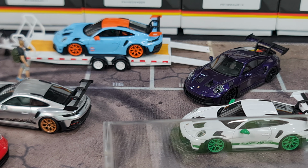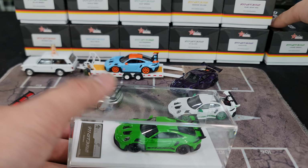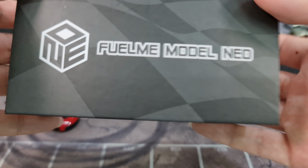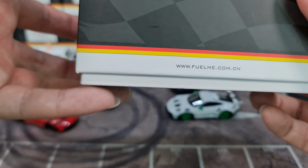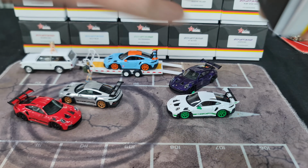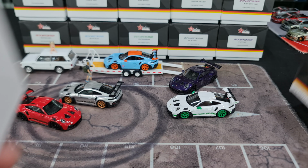In the meantime, I want to point out that this is also the new packaging. I don't know if this is going to be one-time only, but this is basically the new packaging for FuelMe. FuelMe Model Neo in a premium box, with the FuelMe logo on the side, FuelMe.com.cn, and then the product label on the side. Okay, in lizard green. Let me just open it up. Not suitable for kids under 14 years old.